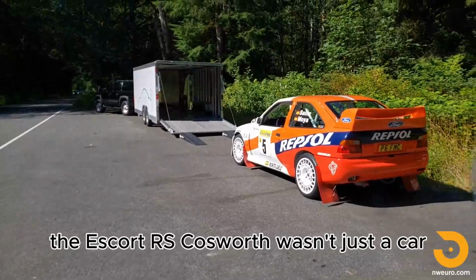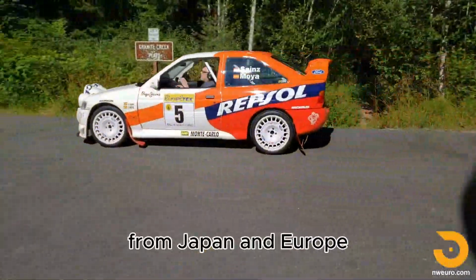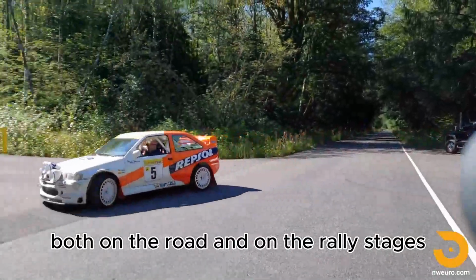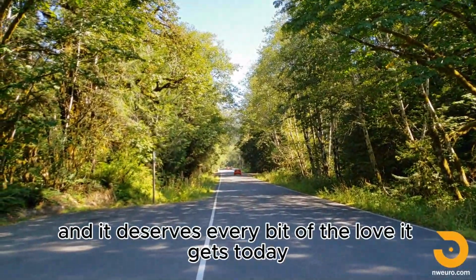The Escort RS Cosworth wasn't just a car, it was a statement that Ford could hang with the best from Japan and Europe, both on the road and on the rally stages. It's a car that defined a generation of enthusiasts, and it deserves every bit of the love it gets today.